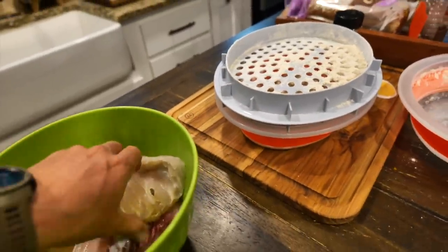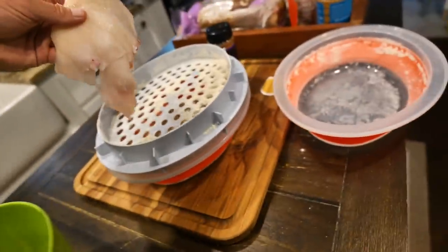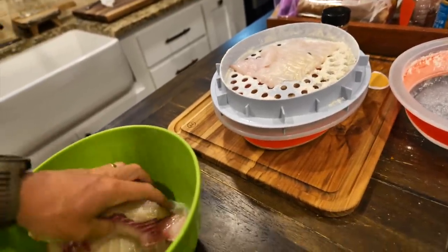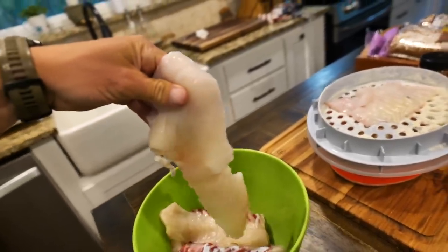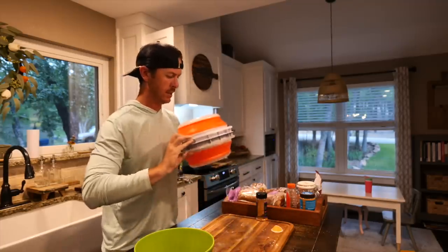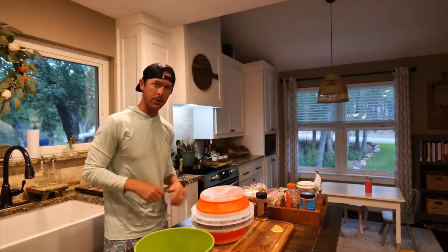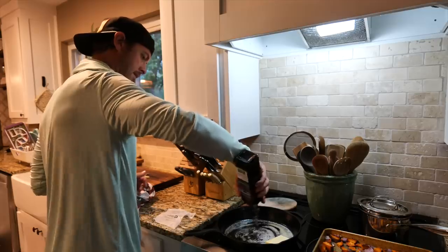I'm most excited about these belly meat pieces. Honestly think those just look fantastic. So I'm gonna get those out first. Look at that big boy right there. All right, we'll put those in and shake it. Covered nicely. Now we're gonna put it in the grease. In this case, avocado oil mixed with butter.